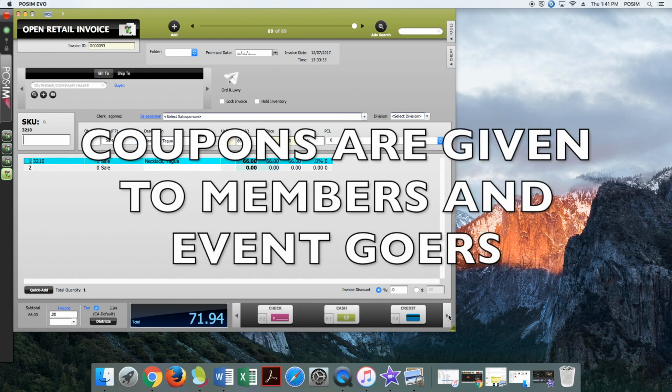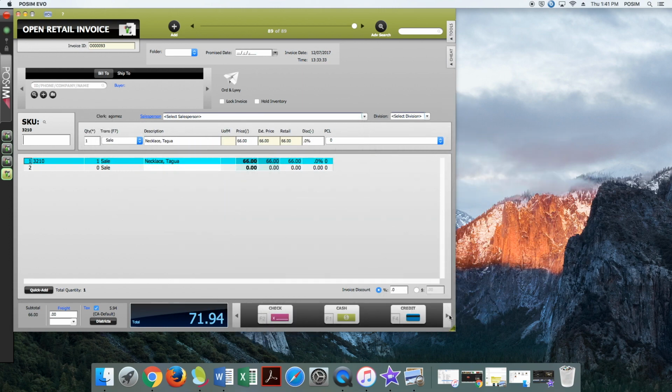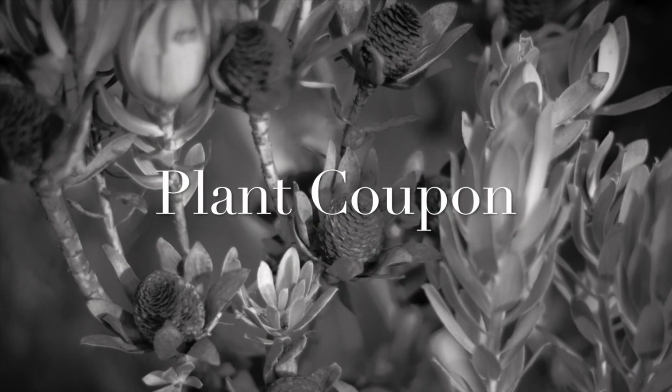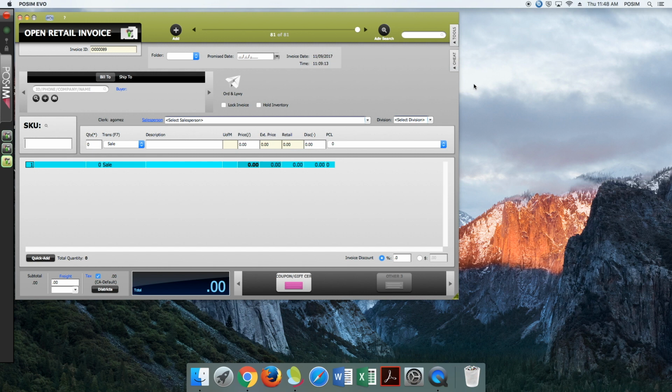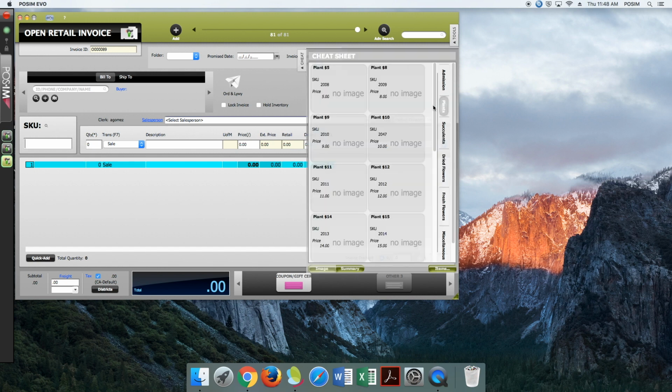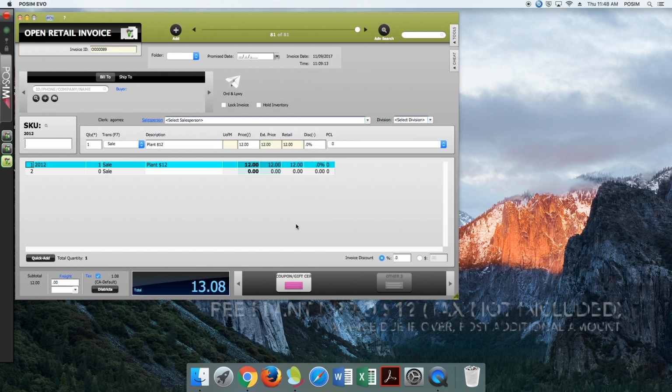And coupons are given to members and event goers. You might see these occasionally. So a plant coupon is usually sent to members in the mail, so they will come in and usually redeem them. So you're going to go ahead and bring up the plant.